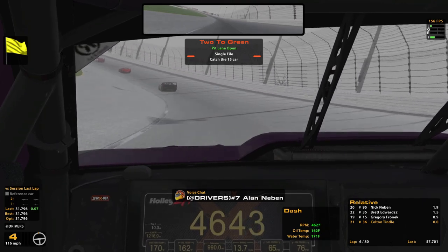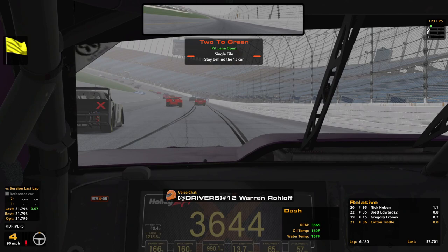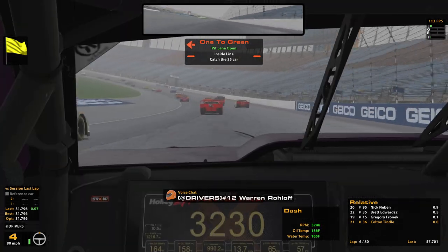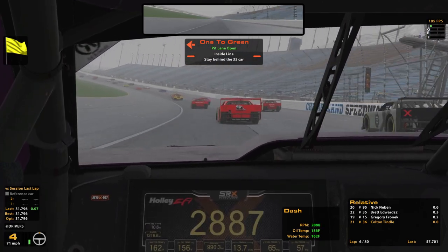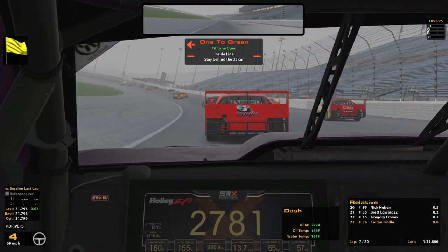Warren, we always seem to find each other in these races. Yeah, hopefully we don't wreck because where I slid, 30,000 miles. Oh, I have zero experience in this one. So we'll be patient here.